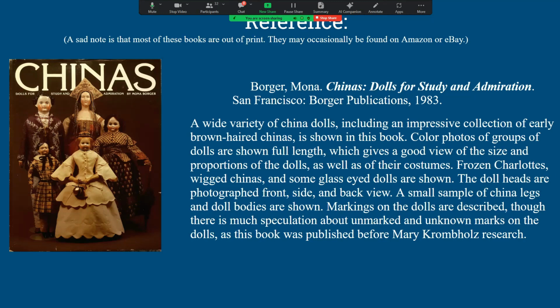The doll heads are photographed front, side, and back view. A small sample of China legs and doll bodies are shown. Markings on the dolls are described although there is much speculation about unmarked and unknown marks on the dolls, as this book was published before Mary Crombolz's research.